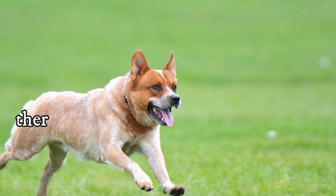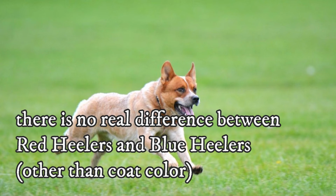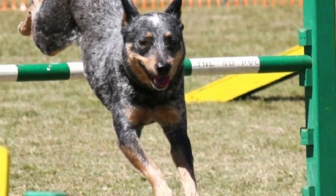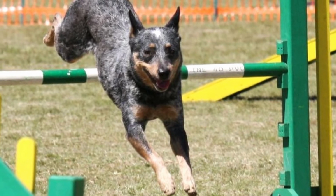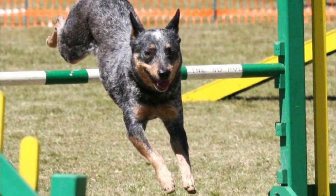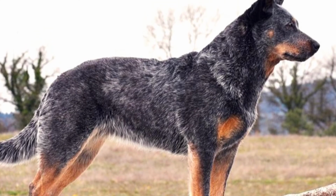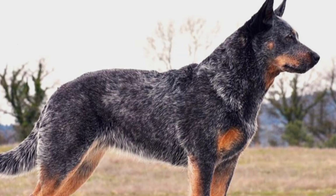In conclusion, there is no real difference between the Red Heelers and Blue Heelers, as they are both Australian Cattle Dogs. So if you are deciding between them, there is no need to worry about any significant distinctions. Simply choose the color that you prefer and, of course, select a dog from a reputable breeder.